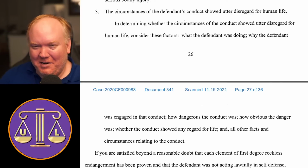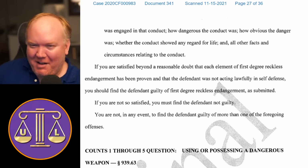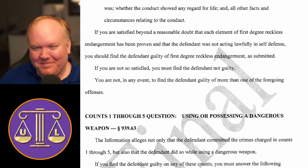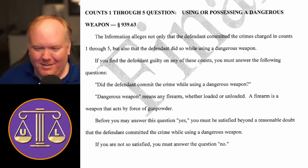In circumstances, defendant's conduct showing utter disregard for human life. In determining whether circumstances of conduct show utter disregard for human life, consider these factors: what the defendant was doing, why the defendant was engaged in the conduct, how dangerous the conduct was, how obvious the danger was, whether the conduct showed any regard for life, and other facts and circumstances related to the conduct. If you're satisfied beyond a reasonable doubt of each element of the first degree reckless endangerment has been proven and defendant was not acting lawfully in self-defense, you should find defendant guilty of first degree reckless endangerment as submitted. If you're not so satisfied, you must find the defendant not guilty. You are not in any event to find the defendant guilty of more than one of the following offenses. Questions 1 through 5. Using or possessing a dangerous weapon.